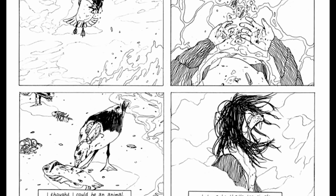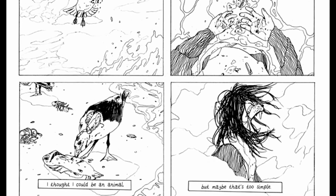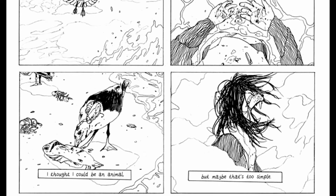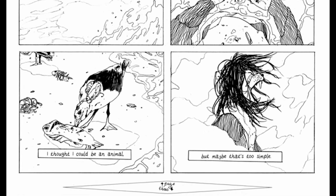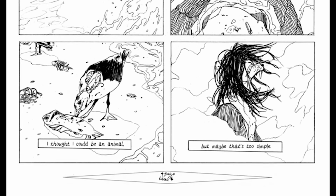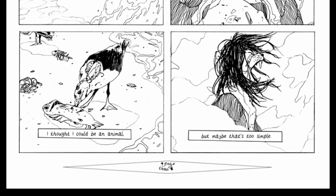There's a moment early on where they capture a raw fish and they eat it raw, and the panels just show black and then white teeth and black liquid being mushed between them. Very visceral, to say the least. This is a dirty read.